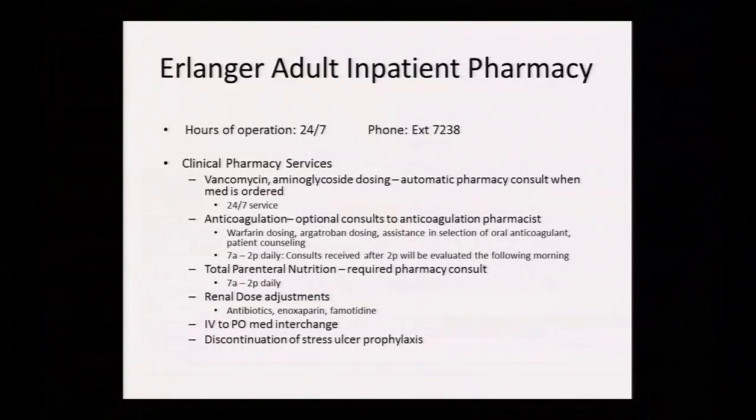The number to the main pharmacy, which you will probably use a lot during your time here, is extension 7238. So outside of the hours of like 7 to 3 or 4 p.m., that's when you probably can't get a hold of Emily or myself. And you can call that number and get access to a pharmacist with any questions.